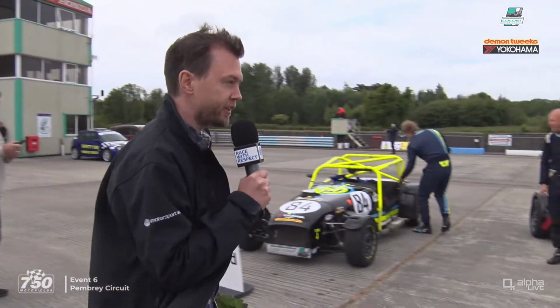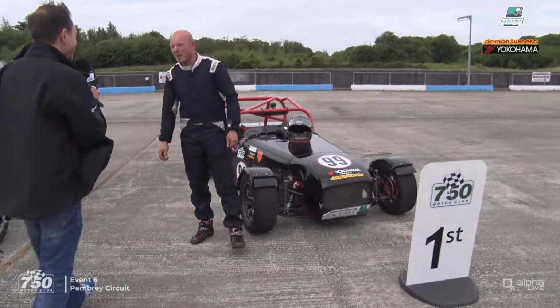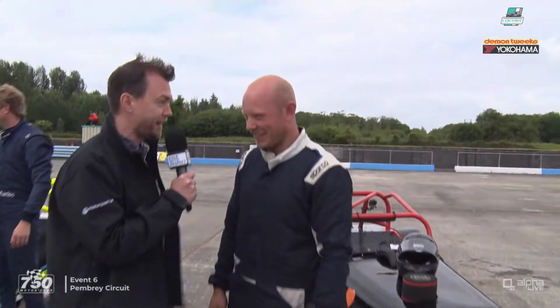So again, a slightly earlier race finish than most were expecting, but Ryan Garrett, who's been there or thereabouts in the previous 2 races, gets a first win of the season in the Demon Tweeks Yokohama Low Cost Championship. Let's have a word with him, because it feels like this one has been a little bit overdue. Perhaps you've had the pace all weekend. Yeah, definitely. I'm well chuffed. I just want to thank my brother Dan for setting the car up for me and building an absolutely amazing engine. So all respect goes to Dan, really.